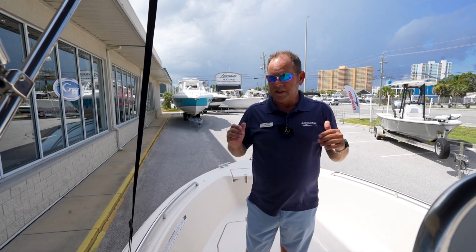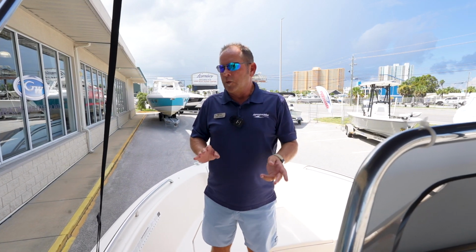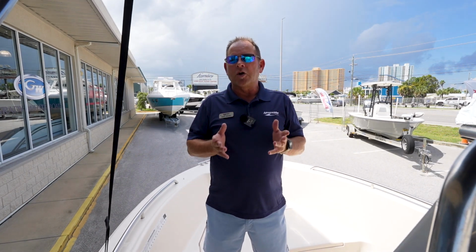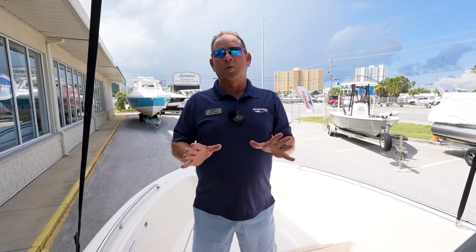But folks, this is an awesome boat to really do a little bit of everything. If you want to bait fish, get in some skinny water, or take it offshore on a decent day. Like I said, these boats are just hard to find used, and this one's just in pristine shape. So it'd be my pleasure to show it to you in person at a very accessible price.